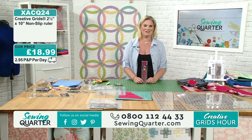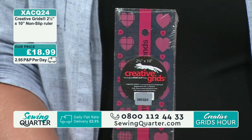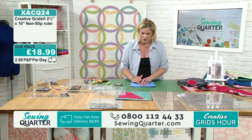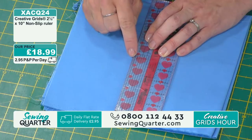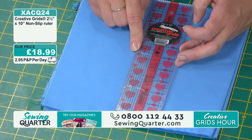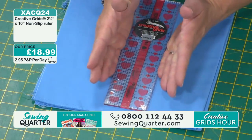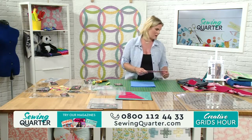And it is 2.5 inches by 10. So when you're cutting down those smaller amounts, it's still got all the non-slip grip on there. And also, if I just put this onto some fabric so you can see, we haven't taken it out of the packet, but it's also got your tiny increments, which is so handy to have. So if you are cutting back to those tiny, tiny increments, then you've got that there, which is very, very handy. And this strip here is your 1/2 inch. So you've got inch, inch, 1/2 inch, 2.5 inches. Easy then to trim off your bias binding. Nice little present as well.